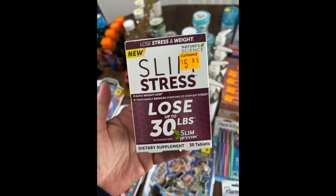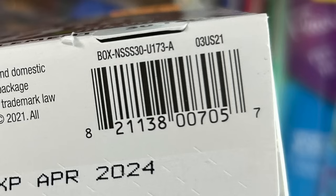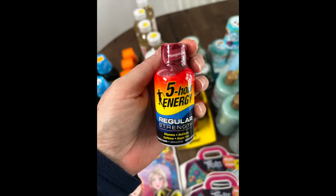We have this weight loss supplement. It expires in April. So if you have anything that's really expired, the cashiers can always say, we can't sell that to you. But if it isn't expired, you can buy it. So that's the one caveat with penny shopping.